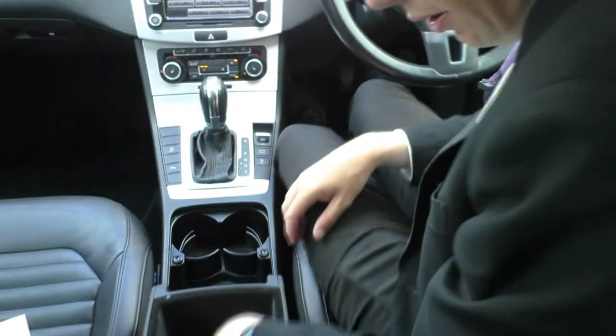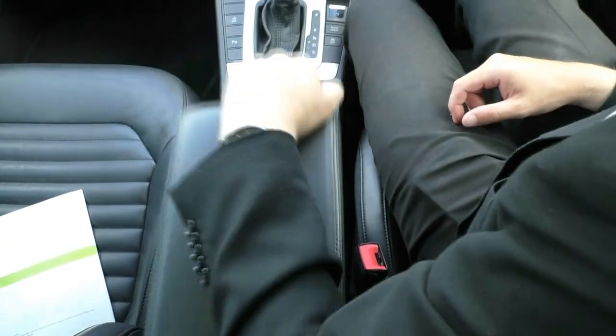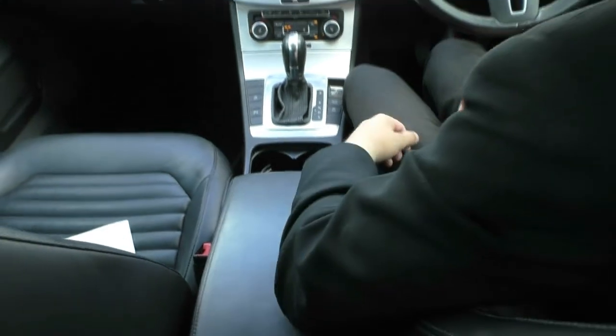And then just in here, we got a nice deep amount of storage. And as I was playing with it before, I noticed that if you put it down, it closes all the way, or you can actually get it to lock into place. It's not gonna do it now that I'm on the video, but I was just playing with it before. Nice feature if you do have something in there that you don't want the lid constantly slamming shut on.